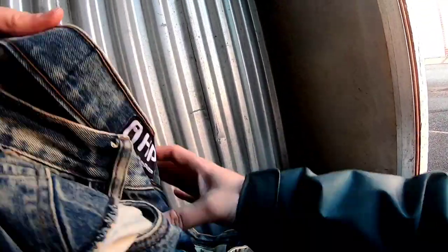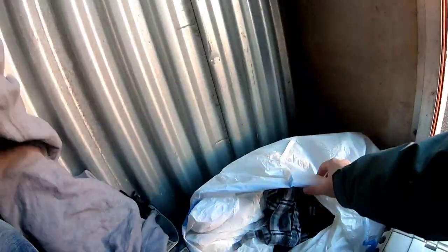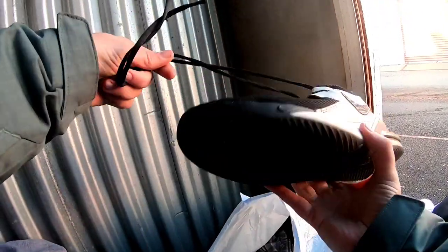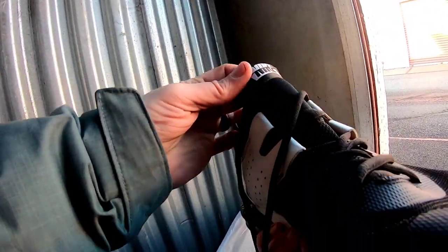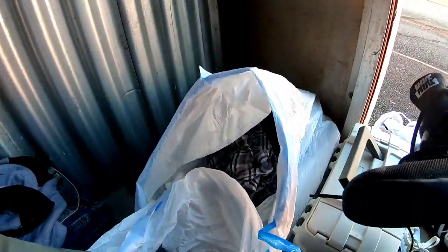Jeans or shorts, Dickies. Some off-brand jeans. Another shirt. Another shoe. Nike. That's just like a baseline shoe. It's a big size.